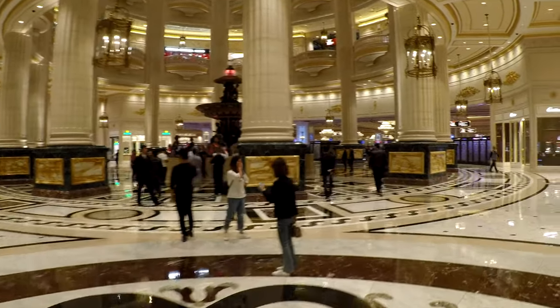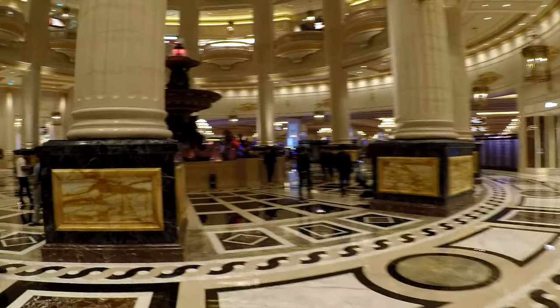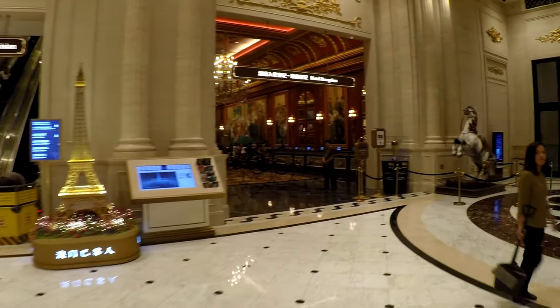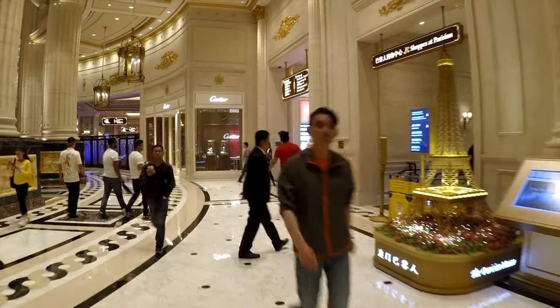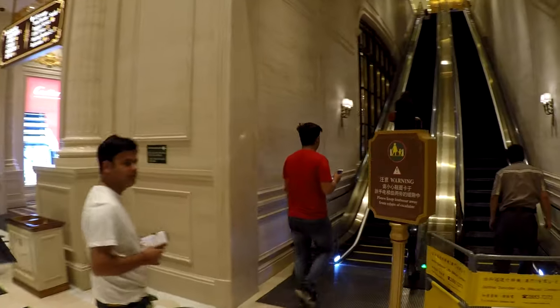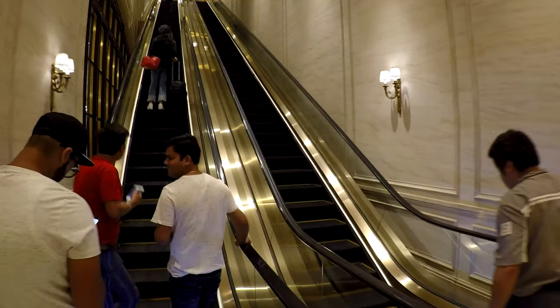Show you guys what the Parisian looks like just real quick. I might do a video on the Parisian if you guys want. Kind of looks like the Vatican, right? They have this hotel reception. It's the red room, and then they have the green room over there. I'm not going to show you that because you guys probably want to see the shops. Let's see if we can get up there. So we're gonna have to ride this escalator.